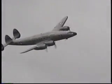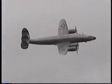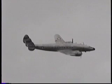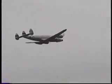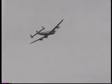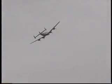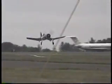There's us for the photo view of the Super Constellation goes by. Still, I believe, one of the British airplanes. For you Corsair, Skyboss.